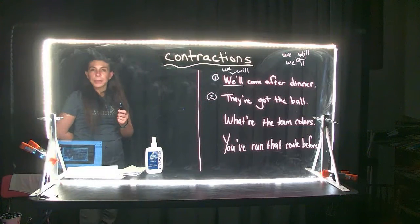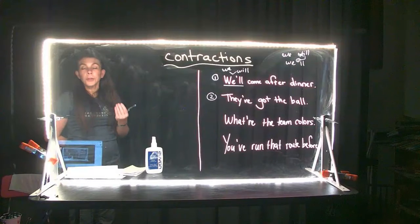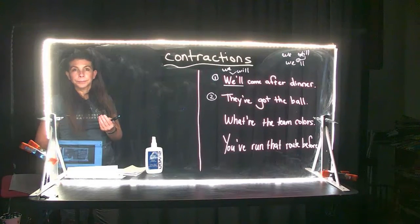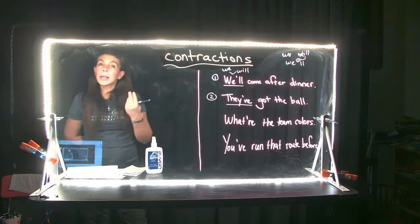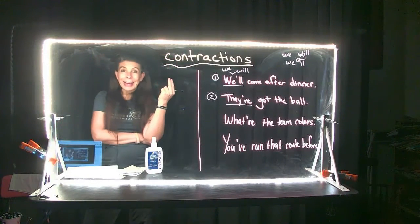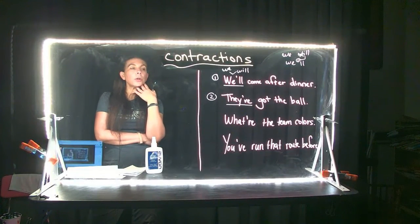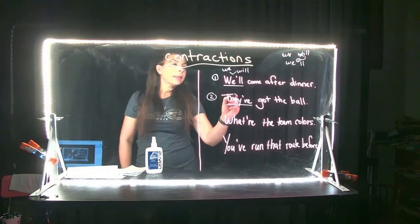Okay, let's look at sentence number 2. They've got the ball. Which team has the ball? First off, find your contraction in that sentence. You should have said they've. Now, what two words make up the contraction they've? You should have said they have.